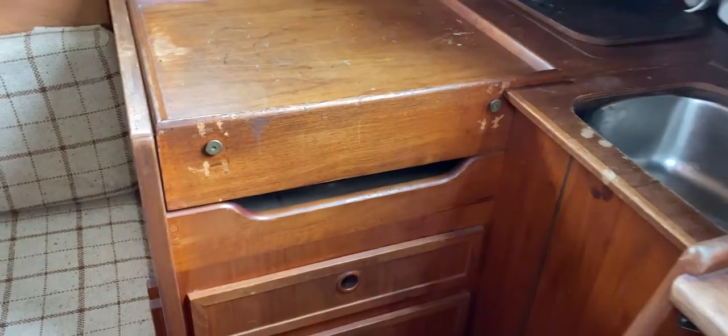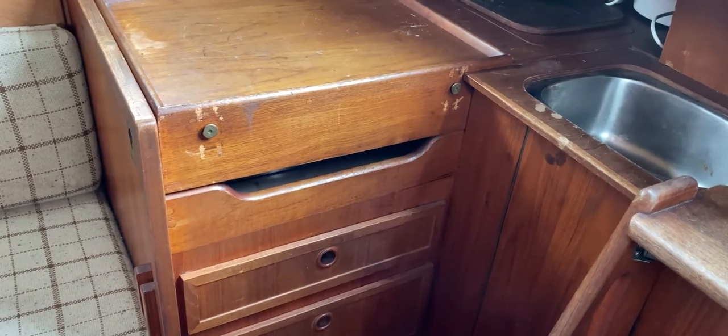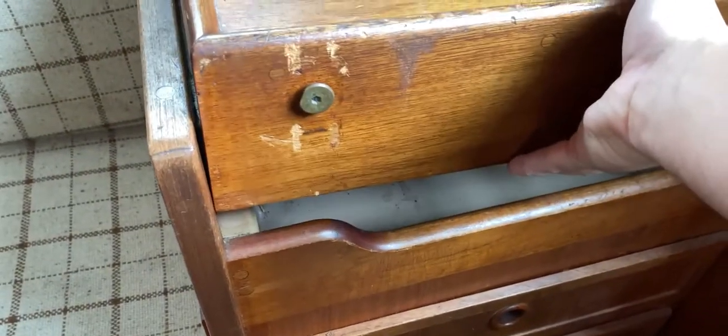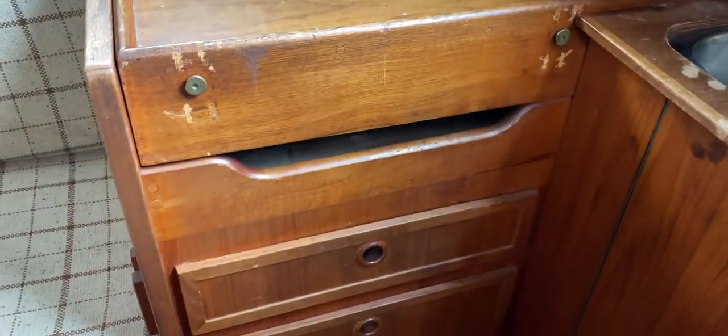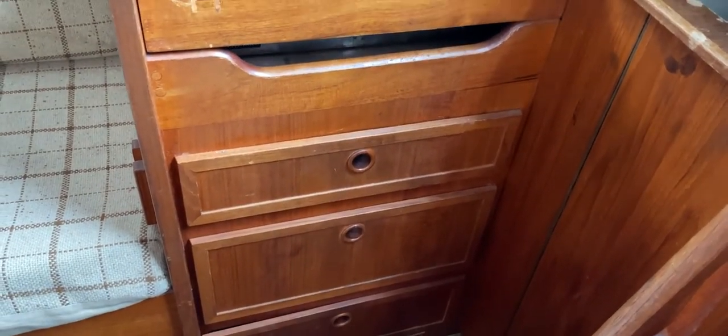Now moving over to the starboard quarter, we've got what I would call the galley unit, possibly doubling up as a nav unit. So we've got a small nav table on top of there, which lifts up to reveal the cooker underneath. So there we go, and underneath that we've got room for charts by the looks of it, and we've got drawers underneath for food, utensils, etc.